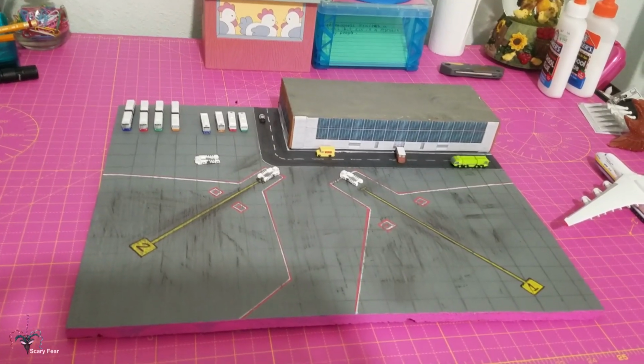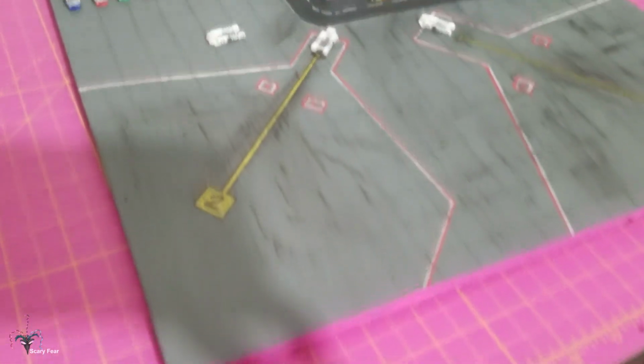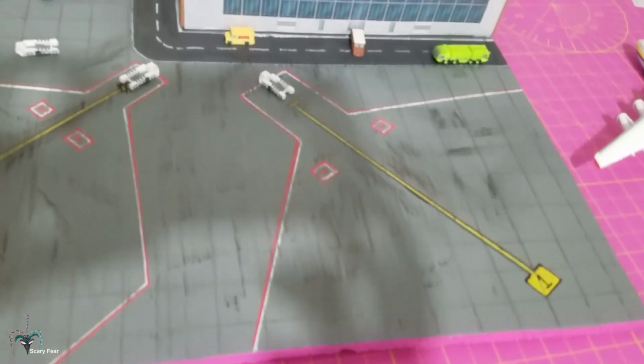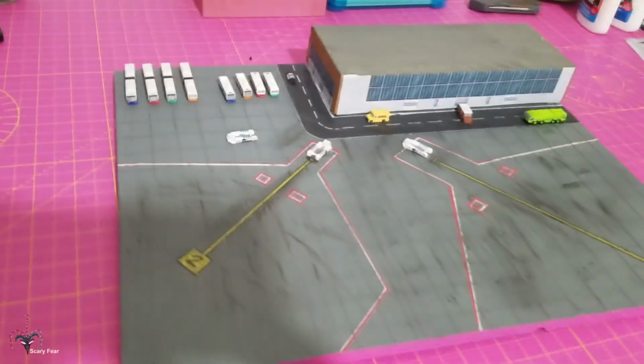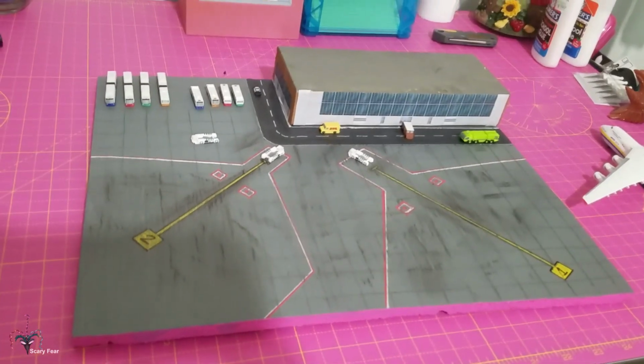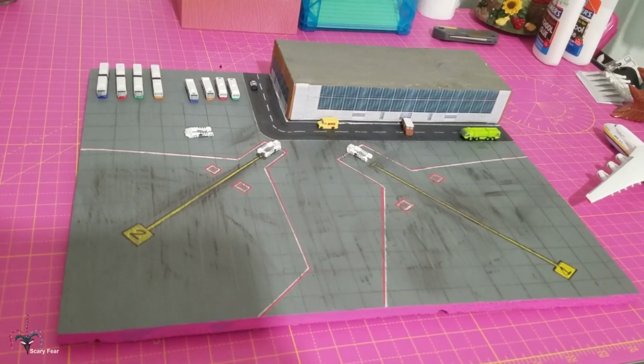Alright, so there is my little piece of an airport. And the parking spots for the planes. I think it's not bad for my first time. And hopefully I can make something bigger pretty soon. But I just don't have a lot of room.